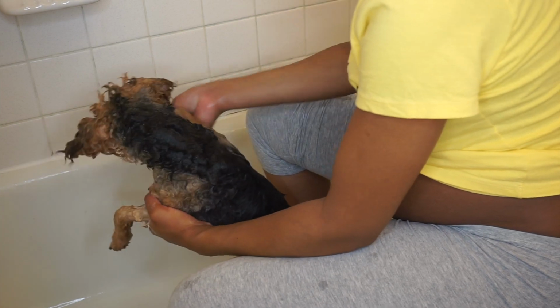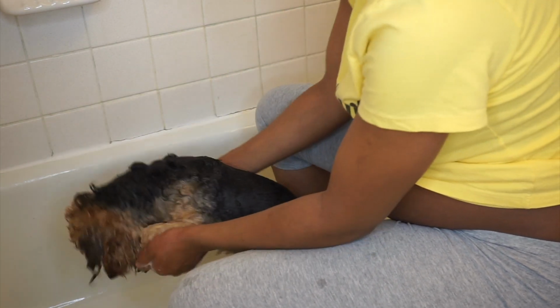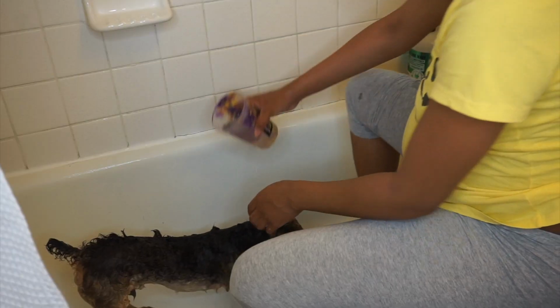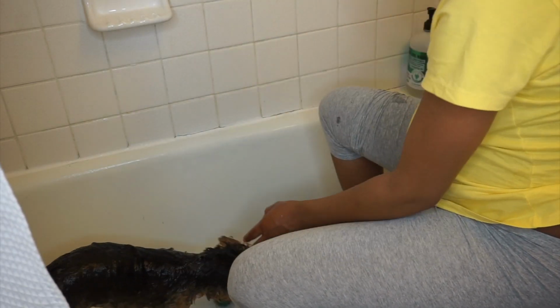Here is a close-up of me getting in between his little fingers on his paws. He absolutely hates it. As you can see, he is definitely trying to fight me, but we gotta get in between them toes, honey. Now I'm gonna take Chase's cup and rinse him off and get him prepared for his second lather.